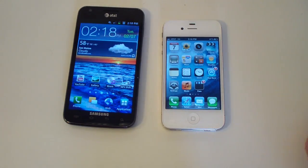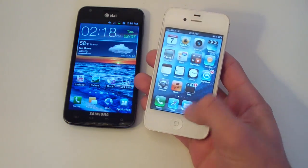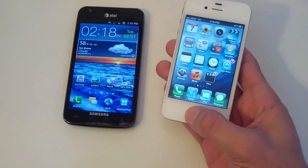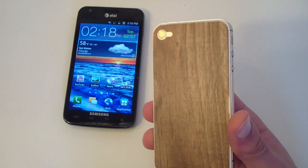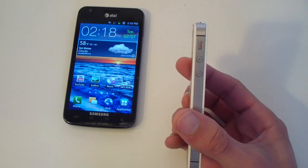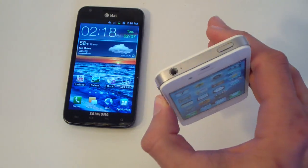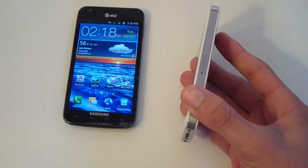With the iPhone 4S, it's a 3.5 inch Retina display, 640 by 960 pixels, so extremely high resolution display. VGA front facing camera, physical home button. On the back there is an 8 megapixel camera with flash. Full glass and stainless steel around the phone, so don't drop it or else it will shatter for sure. I guess the volume rocker, headphone jack, power button, micro SIM tray is on the right.